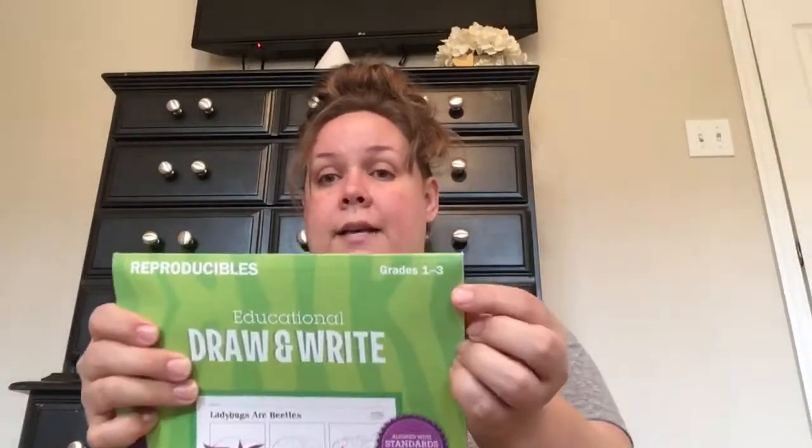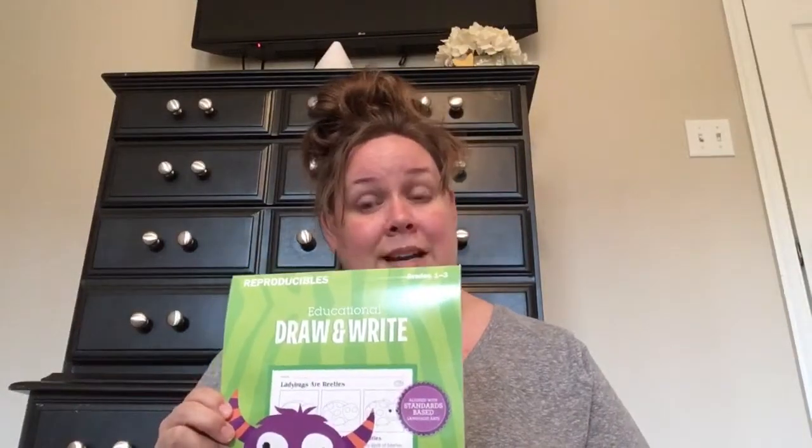So this one says grades 1 through 3. So it might be a little bit too easy, but again, maybe she's having a bellyache that day because that's why we homeschool, because she has stomach issues, intestinal issues where her intestines flare up. They don't feel good. So maybe she's having a down day. Maybe she was up all night with a stomach ache and she's tired. Maybe I need to give her something a little easy. Maybe this is an idea. So educational draw and write.